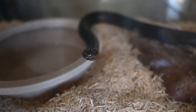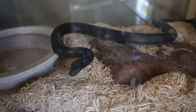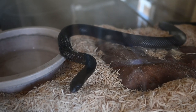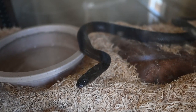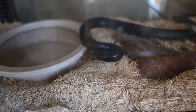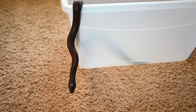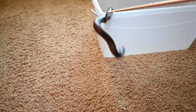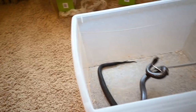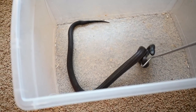What's up, Max? Look at Maximus coming out. He wants to get up. See, when he's in his feeding tank, I have to use a snake hook because he gets feisty. Look at him choking that thing. It's not gonna do anything to you.